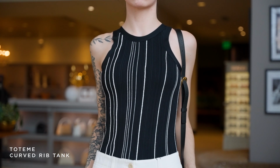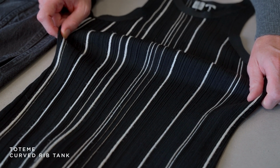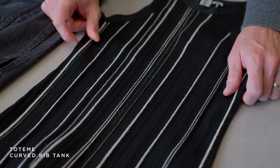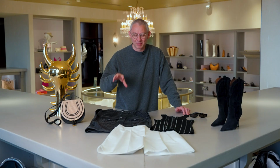So let's get started with an easy layering piece. So I chose this racerback tank from Toteme. It's wonderful, it's packable, it's stretchy, it's comfortable, and it's a little more elevated than just your basic tank. This woman is traveling to an amazing metropolitan city, so dressing your best is important.